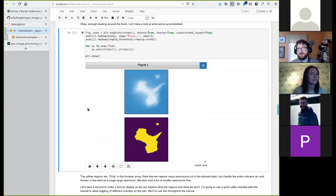We just picked a value. We said, all right, let's get everything that's above this. And we picked out one of the seamounts, and the other seamount looks pretty reasonable.